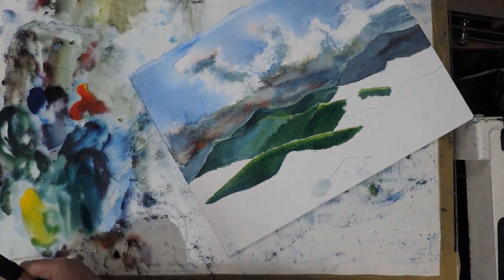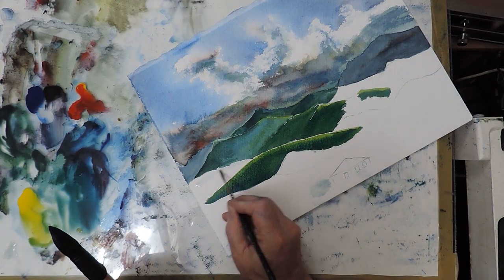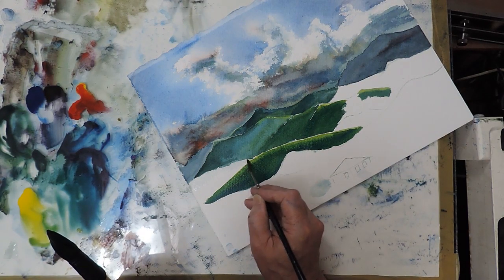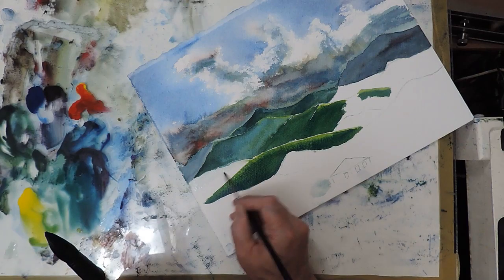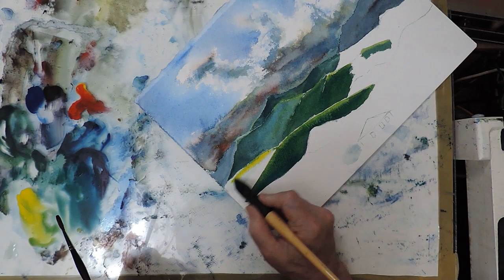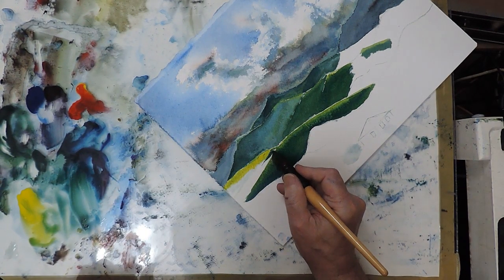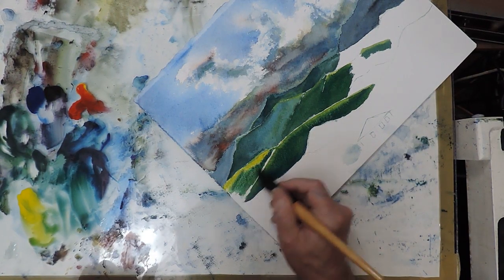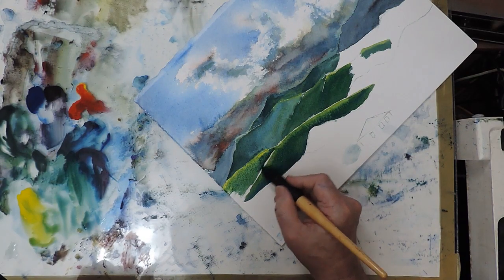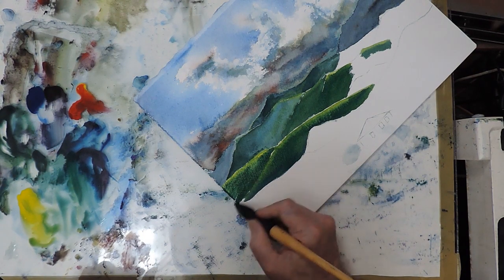And well, let's do it the other way, because this should probably work anyway. Sorry, I'm muttering to myself, which isn't really helping you at all. I was going to apply yellow up here, which I'm doing, as you can see, and then darker colour below, and I wanted to avoid a hard edge between the first layer of paint and the second layer of paint. I think I'll just let them run into each other if they want to.